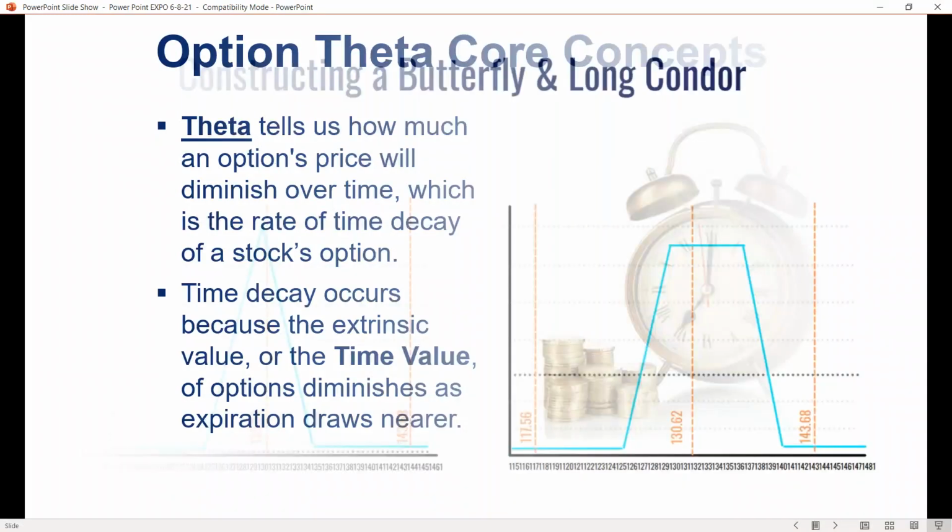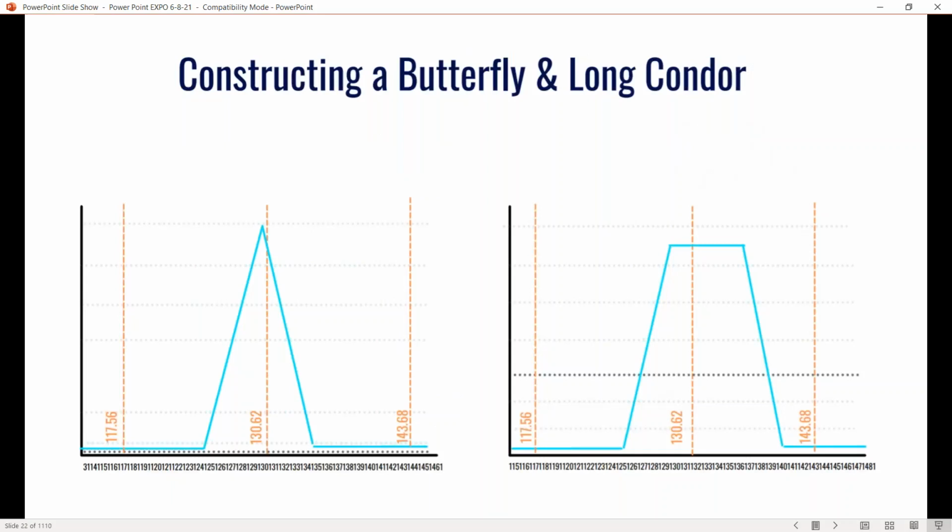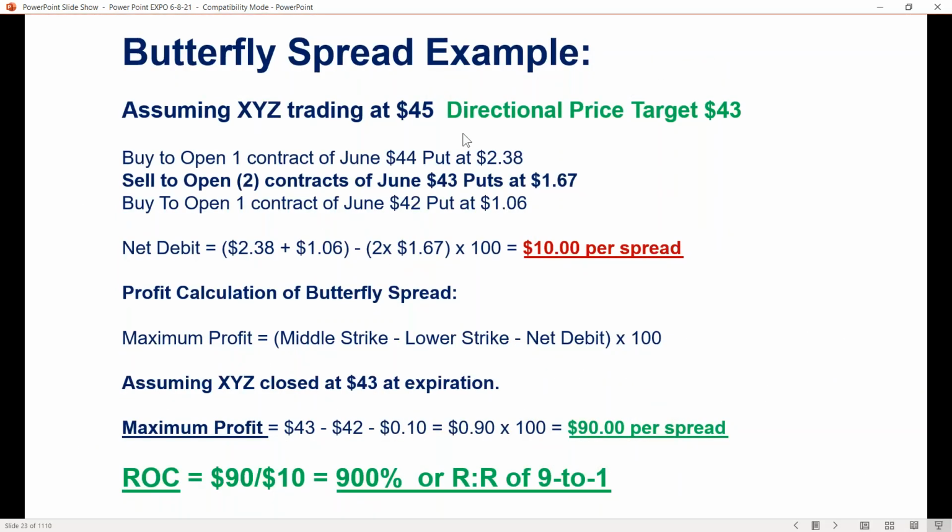So let's take a look at some examples of using butterflies and long condors. First off, let's say we had a company XYZ and it's trading at $45. Directionally, we're looking for it to go down, in this example just to $43 as our price target. Before you ever put a trade on, I always put together price targets. What's my target price for a profit taker? What's my target price for defending a trade or stopping out? In this example, we're just looking for a small move to $43.